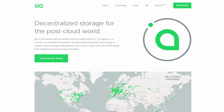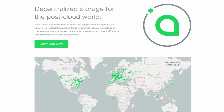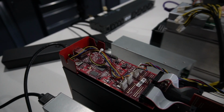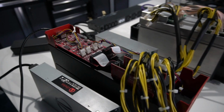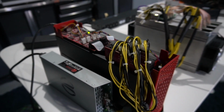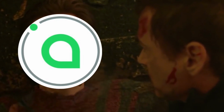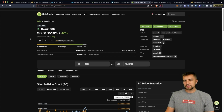They want to be decentralized storage for the post-cloud web. They've done a lot over the years. They've raised a lot of money. They've had a lot of different miners come out for their ecosystem. But it just kind of seems to be fading and fading. And it's also just very evident they don't spend any money on marketing in a crypto market where it's just more crowded than ever before.